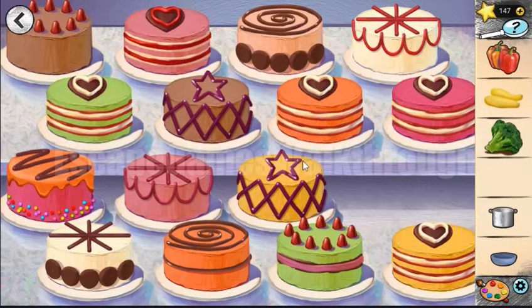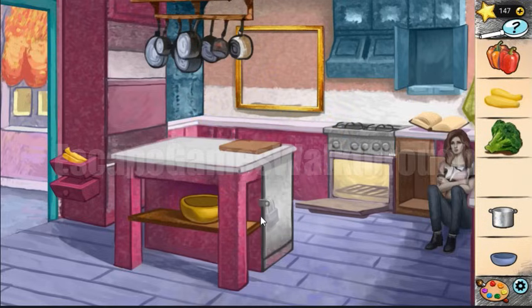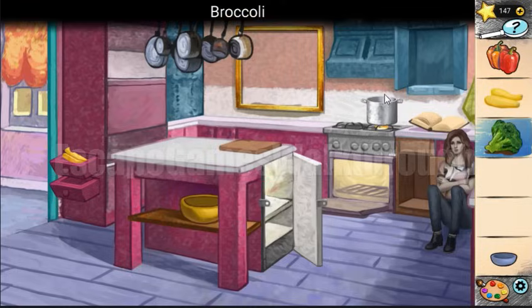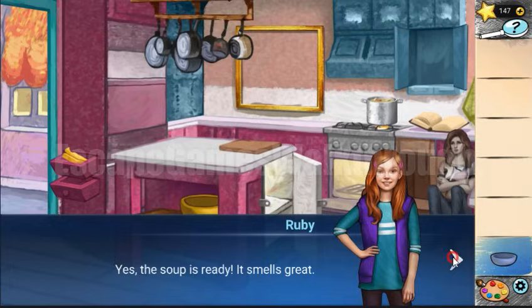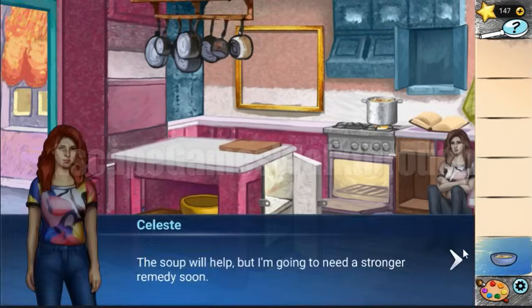Okay, and in the note we had a star, so let's count the stars. 1, 2, 3. Hearts 1, 2, 3, 4, 5, and whirlpool 1, 2. So the code is 3, 5, 2. And let's open it. And here are 2 missing vegetables, so let's put the pot on the stove and put all the vegetables here.